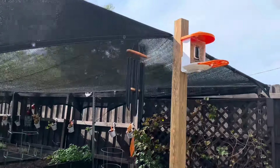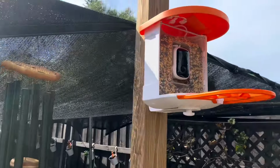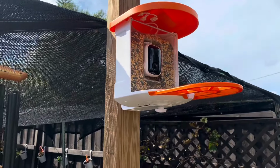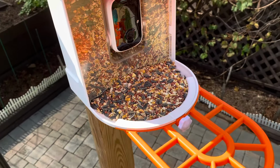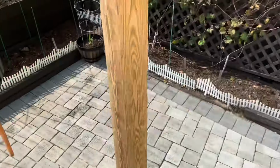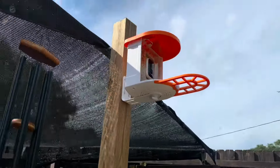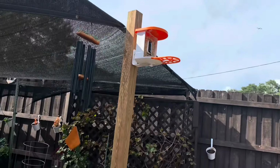Now that it's all nice and full of bird seed, let me get you up there. Hopefully then you can see right now the actual food that is in there where they will be eating. Again, I love the fact that there's holes on the bottom so it will drain, so it won't get moldy or anything like that.